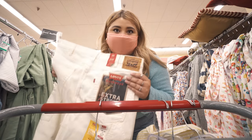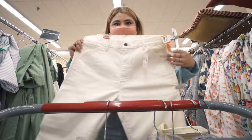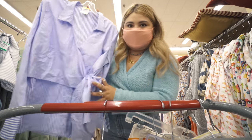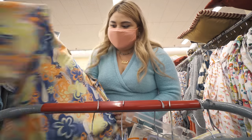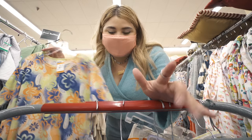I was looking for white pants, white high-waisted trousers. I think these would be perfect. Like a pinstripe, like a men's shirt. You see, this one is kind of cute because it's cropped, but not my jam, so no. So I think this print is trendy. I think I'm gonna leave it because it's just not what I'm looking for exactly.